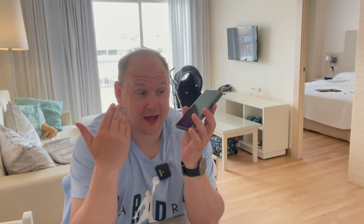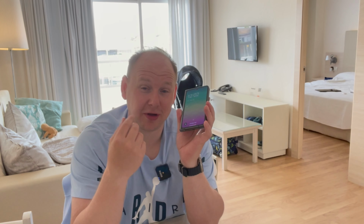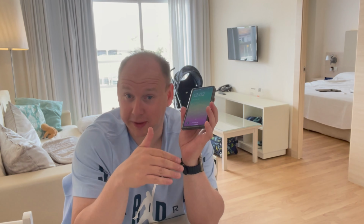Speakers on the device, if you don't have headphones connected for whatever reason, if you're in a pinch, speakers sound fantastic. Again, here's a quick demo.